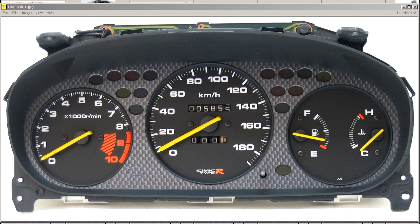The CTR in Japan came with the carbon cluster as the stock issue cluster, and a speedometer that reads to 180 kilometers per hour. So this is the JDM, the Japan domestic market version of the CTR, the Civic Type R cluster. You can tell it's a JDM cluster because it reads only to 180 kilometers per hour.